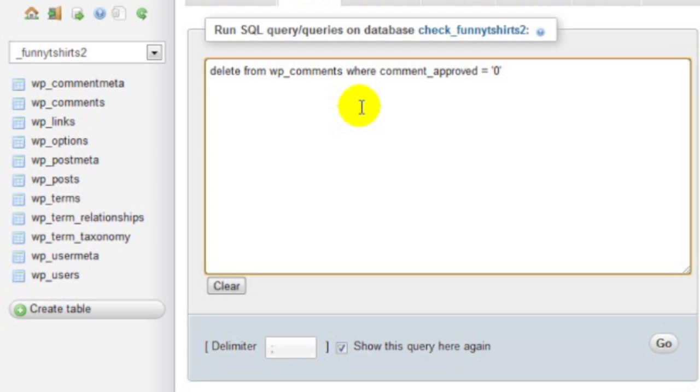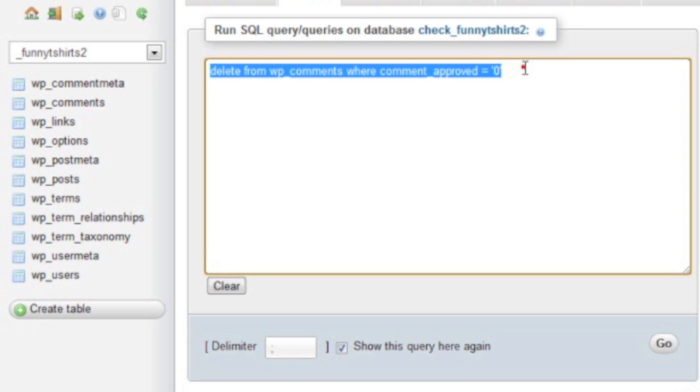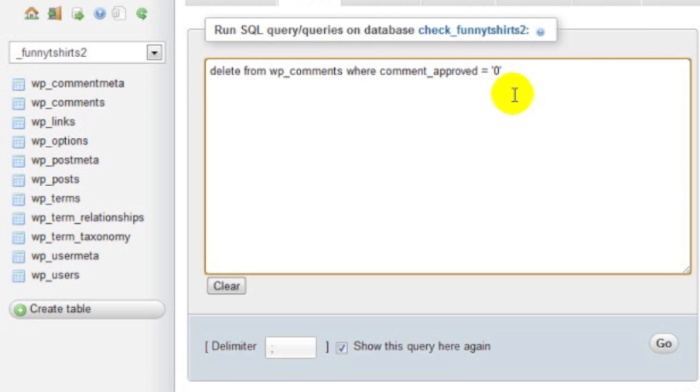Everything can be lowercase. So what you can type in is this: delete space from space wp_comments space where space comment_approved space equals space single quote 0 single quote. If you can copy this, and feel free to pause this video right now if you need to, but if you copy this, this will basically delete all of the comments that are spam related comments.